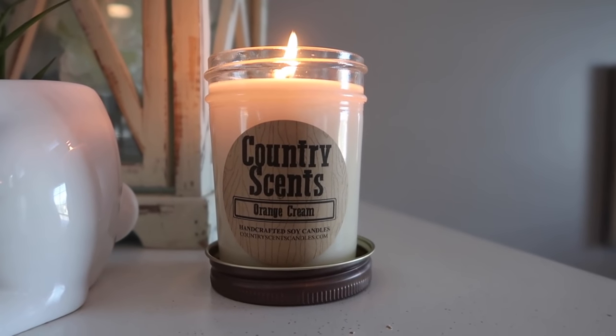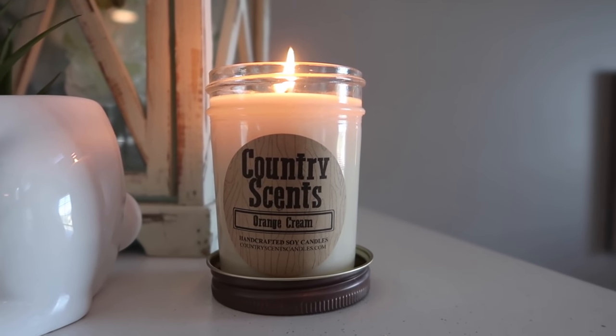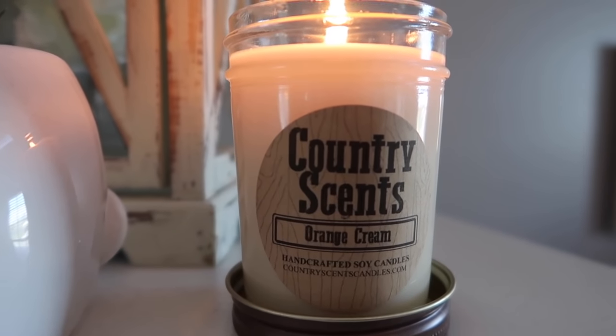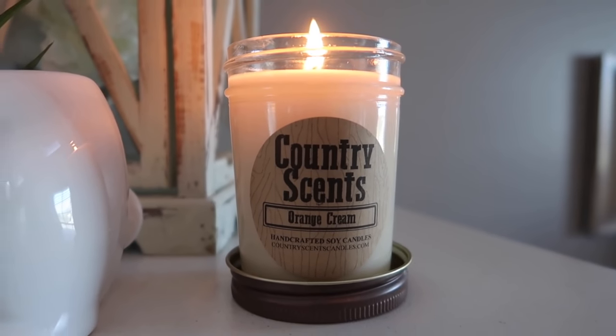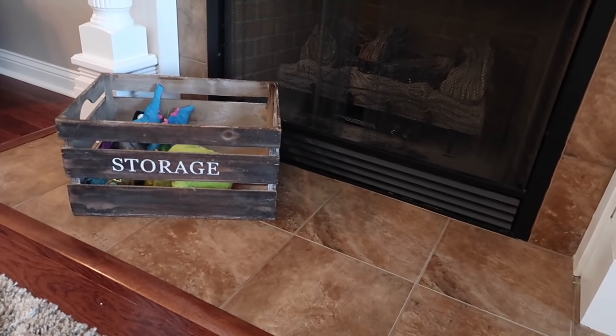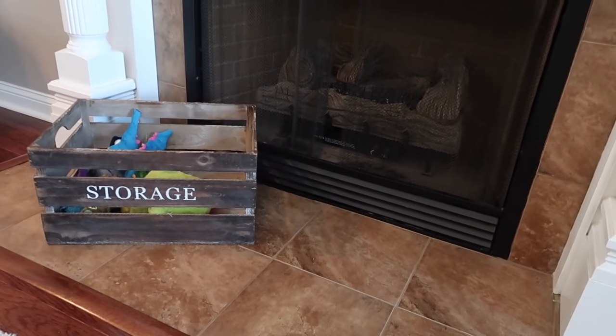They have a bunch of different scents and they all smell amazing, and they're all soy candles. So yeah, they're really cute, and I have that one burning there. And that is Tucker's little toy box, and I got that at TJ Maxx.